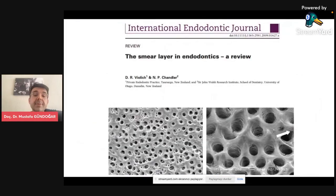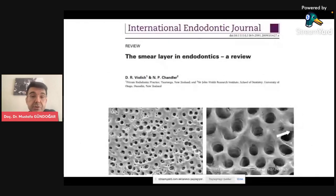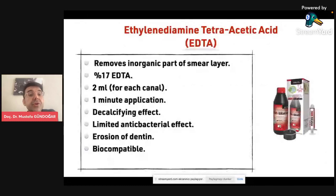What about the smear layer? Of course, a smear layer is composed of remnants of pulp, bacteria, and dentin particles. According to the literature, we have to get rid of the smear layer in endodontics, and we have to use 17% EDTA, 2 milliliters for each canal, with a 1 minute application. If you want, you can also activate the EDTA in the root canals, but not more than 1 minute, because it has a decalcifying effect on the root canal dentin surface.